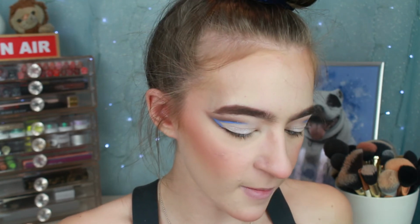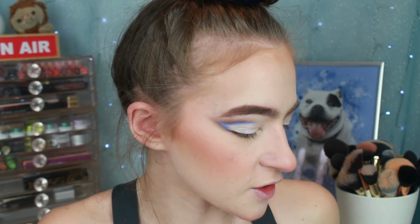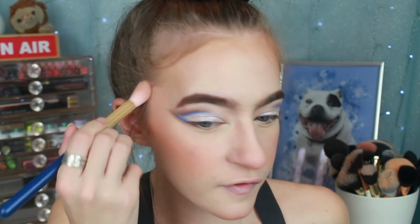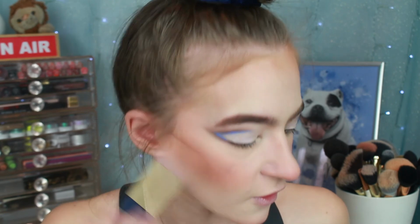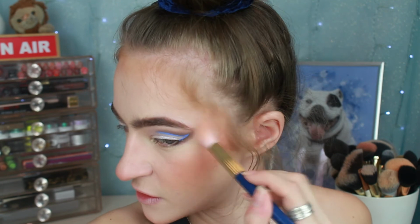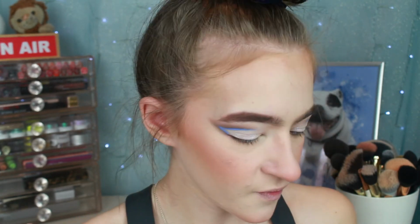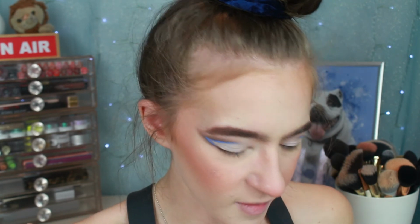Okay, for highlighter, I'm going to try the highlighter in this palette. I don't remember if this shade was too dark for me. Oh no, I don't think it's too dark, but I don't think it gives enough pigment for what I'm looking for. Oh, on camera though, it's looking all right. It is quite subtle in real life. It's very densely packed, so I feel like you'd need a firmer brush than the one I'm using. Yeah, it's really firm in the pan, which is interesting.